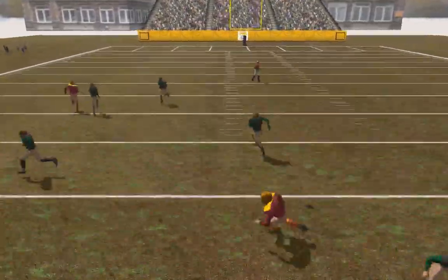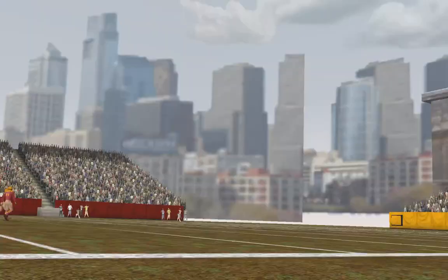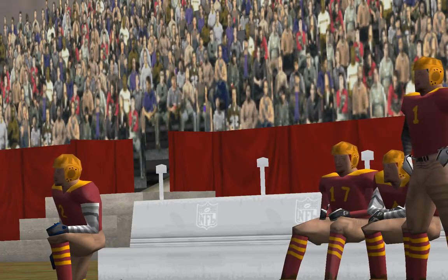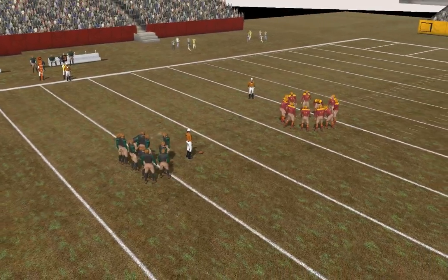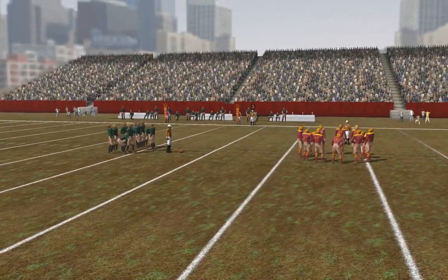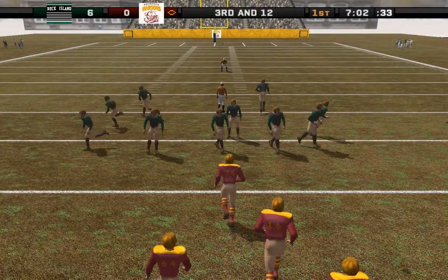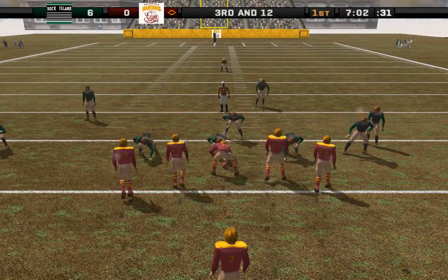Stepping up, gets it away fast. Incomplete. He somehow got that pass away. The play didn't work because the quarterback's timing and balance was off. When he starts to feel pressure, he gets a little nervous, and he has to get rid of the ball. Third and 12. Ball on the 42-yard line.